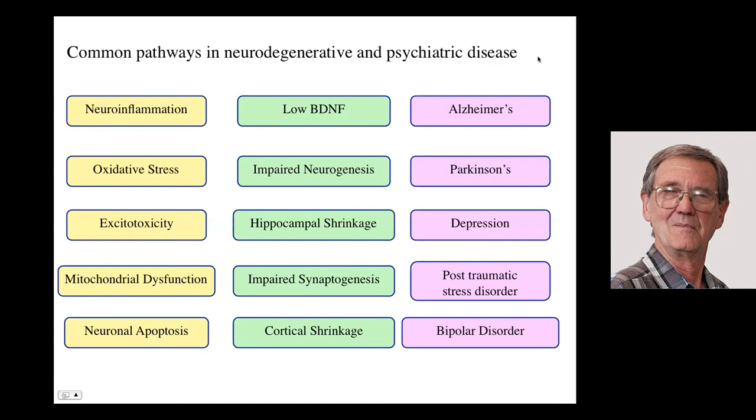There are a lot of common pathways in neurodegenerative and psychiatric diseases. Neuroinflammation, oxidative stress, cytotoxicity, mitochondrial dysfunction, neuronal apoptosis, low BDNF, impaired neurogenesis, impaired synaptogenesis. You know, in the end stage, the hippocampus shrinks, and at the really end stage, the whole cortex shrinks. And all these brain conditions can eventually lead to big problems with your brain. So being able to benefit BDNF, neurogenesis, synaptogenesis, and all these things can help a lot with brain disorders.